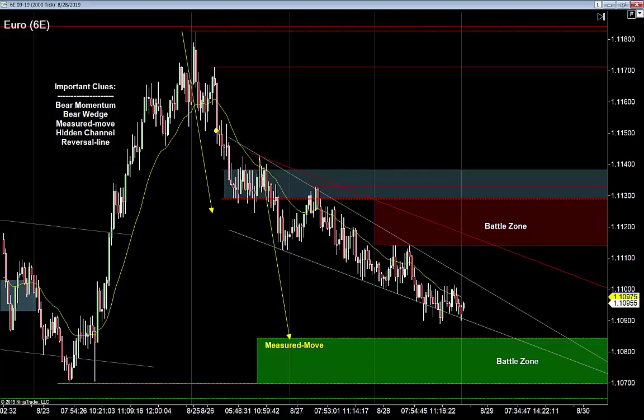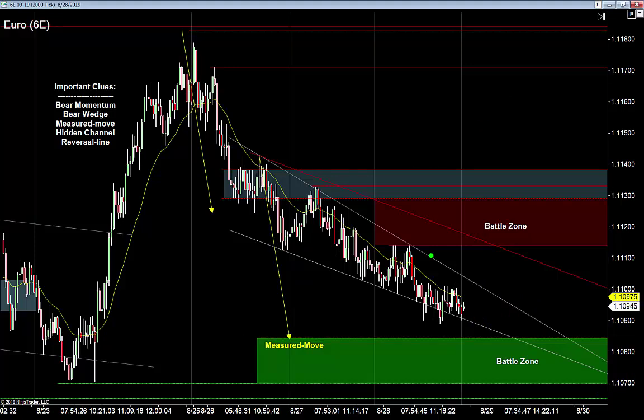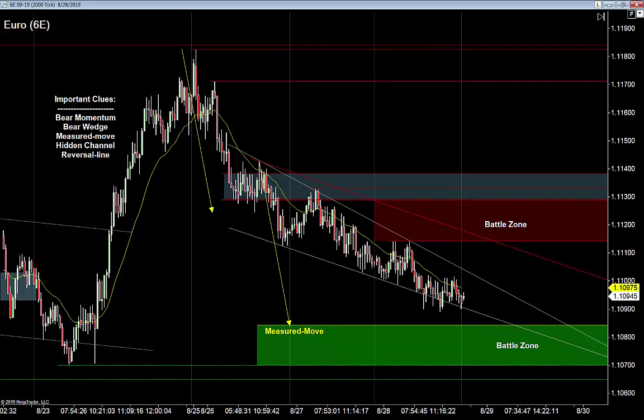I can also see that strong move down. I've got that measured move, which is going to create that battle zone. This will be a little bit of support down here. The bottom line is if we get down in this area, you're going to want to stay away from the sell side until you get that pop, and sell it after that pop. Get that pop to sell it back down. So that's the basic idea behind it.